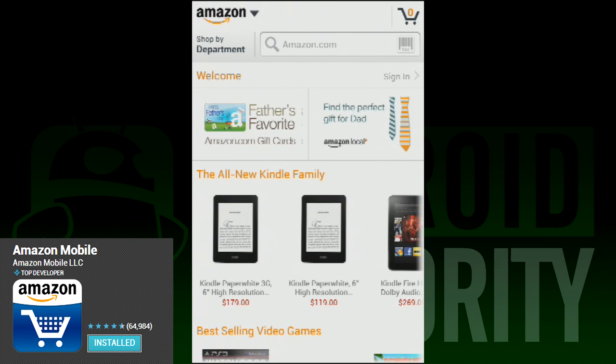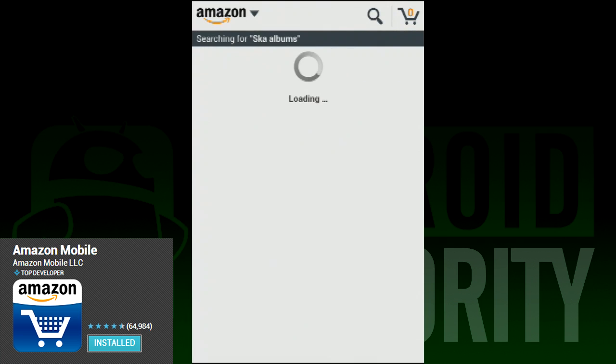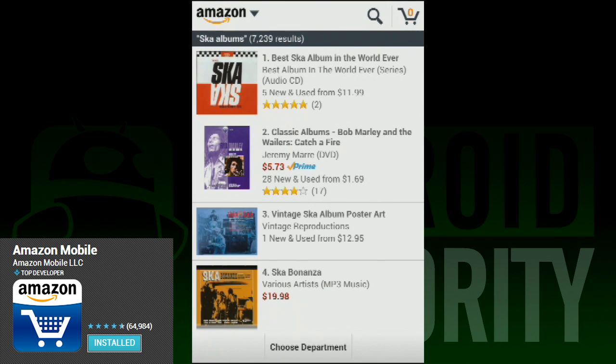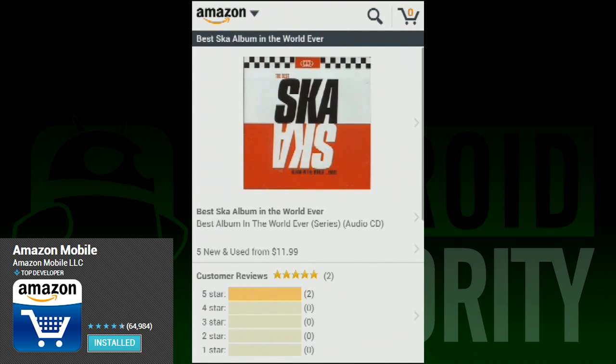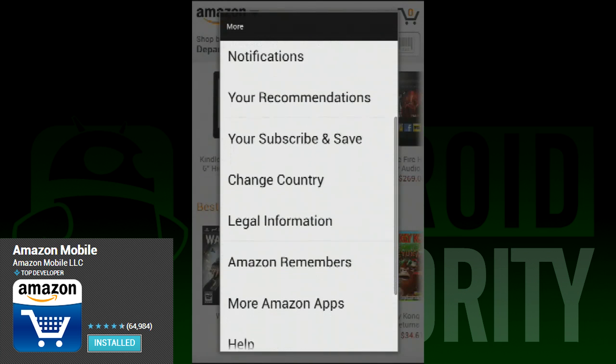Last and certainly not least is shopping. We buy things all the time online these days, so why not do it from your smartphone? For this, we recommend Amazon. Its giant selection, above average reliability, and solid mobile app make shopping on your smartphone easy and enjoyable. You can do pretty much all the basic tasks you can on the website.